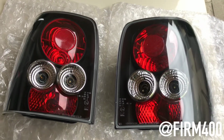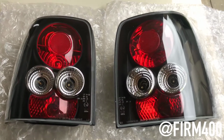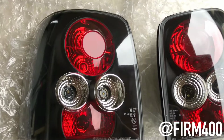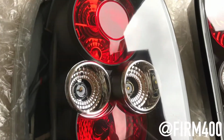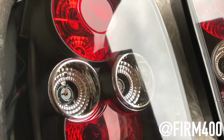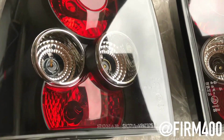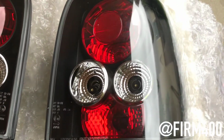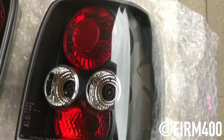Here is another featured item for the week on our OfferUp. We're going to be posting this up. This is for the Volkswagen Passat. I believe it's for the 1997 to 2000 model. So this is for the 1997 to 2000 Volkswagen Passat, and these are like the Altezza style taillights for the car. So you can upgrade your taillights to this kind of style right here that I have.